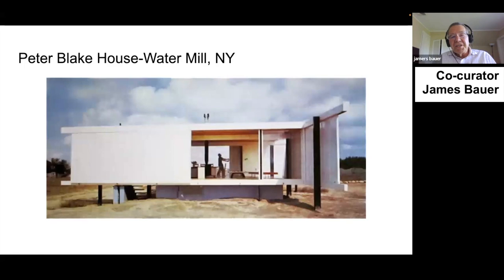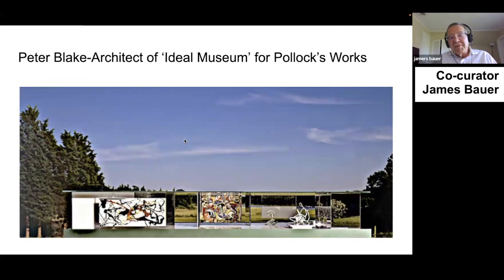And Blake worked a lot in the Hamptons. There are still a number of his houses there, and you could see how he transferred the Philip Johnson international style into residential structures. Think of the first picture, the view from the house. This is a view of what the Ideal Museum would have looked like in that spot had Paul Blake in fact built it.